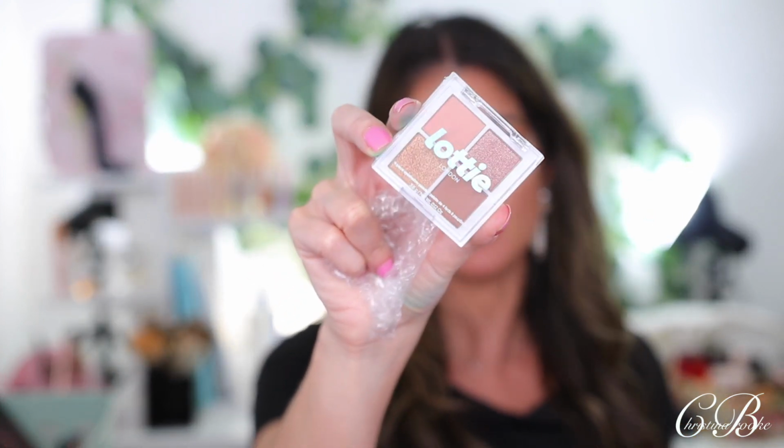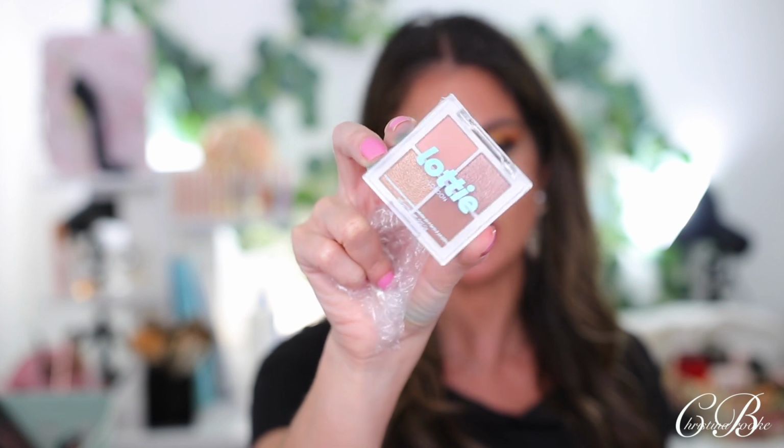Okay, love that. So then we have from Lottie London, this really cute four-piece eyeshadow set. Really, really nice colors. These are like everyday, easy peasy colors. And then the last thing is we have a Mudsky Vitamin A Booster, a clay mask.